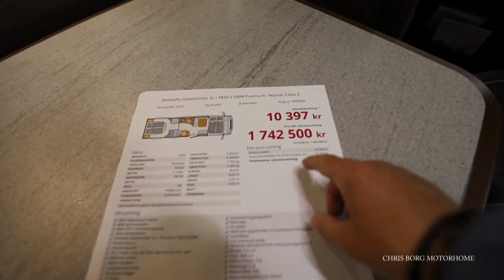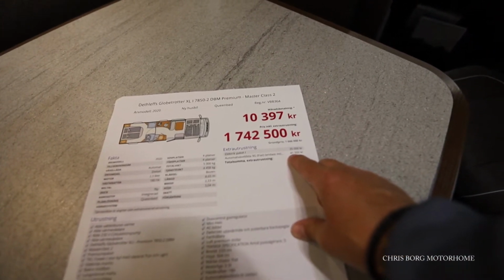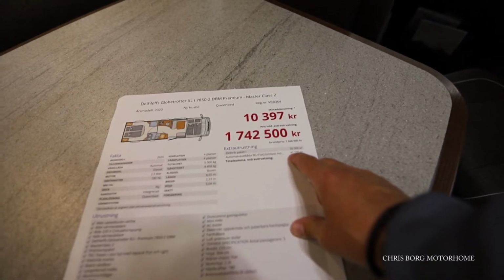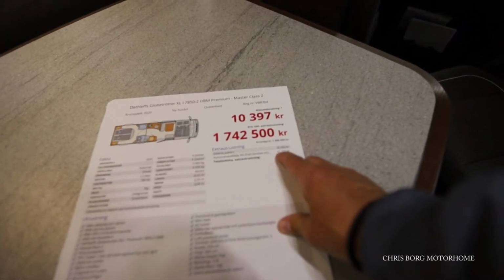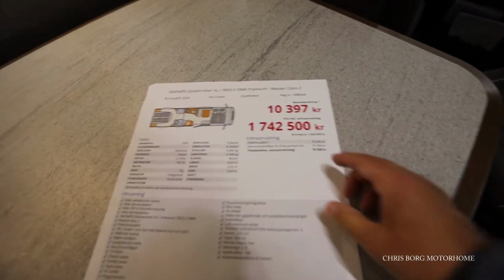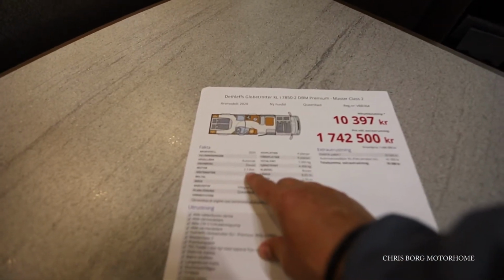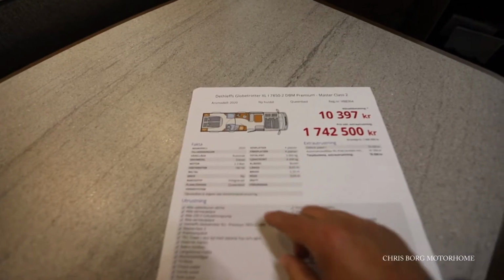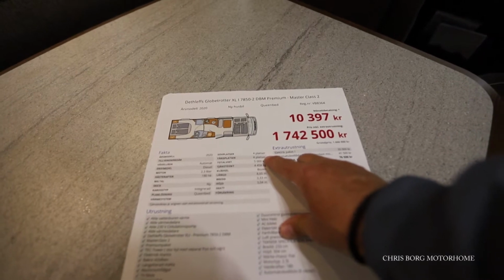And the extra is some electronic and the new automatic gearbox, the 9-speed from Fiat. It's almost like 4,000 euros. So automatic gearbox, 2.3 liter engine, 180 horsepower, four beds, four people can travel in it.